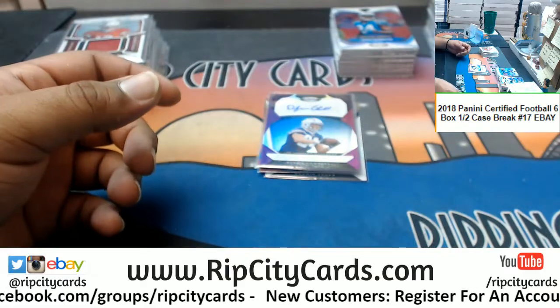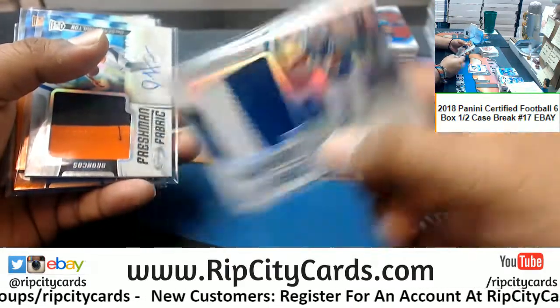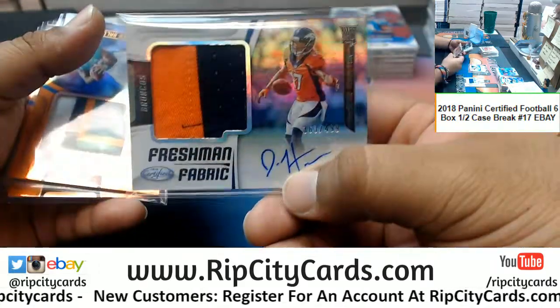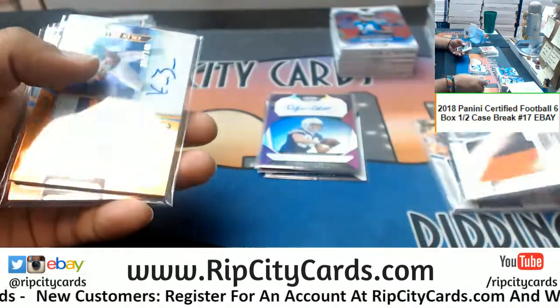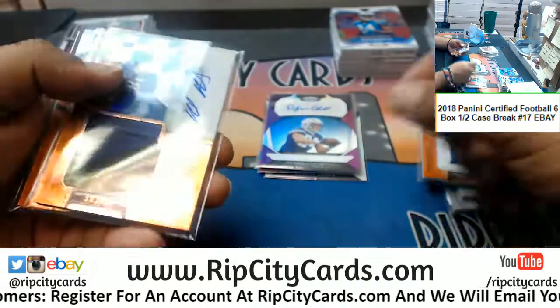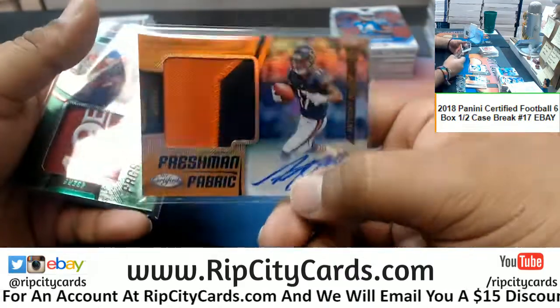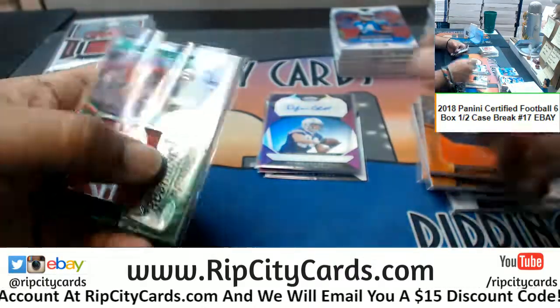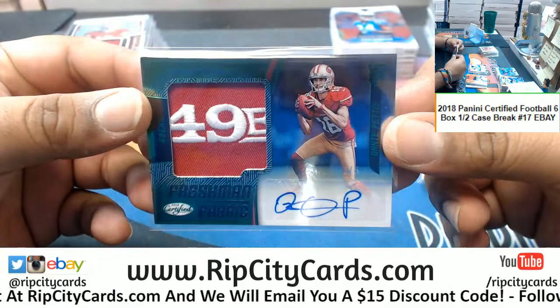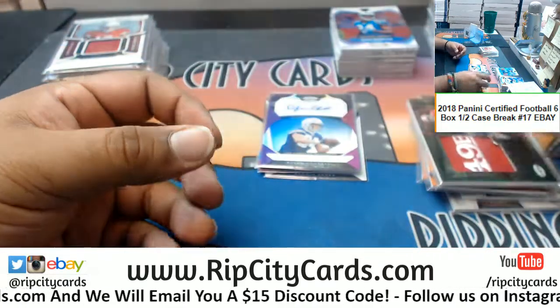Our rookie patch autographs, we have Nyheim Hines, 499 Colts. Deshaun Hamilton, 499 Broncos. Kalen Ballage, 349 Dolphins. Hayden Hurst, 299 Ravens. Anthony Miller, 249 Bears. And a Dante Pettis, 3 out of 5 for the Niners. Sick patch on that. And that was the break.